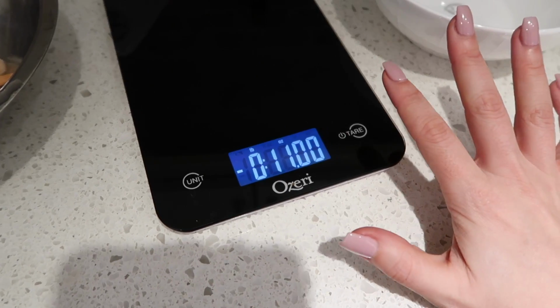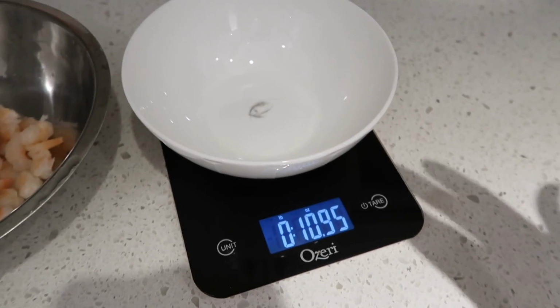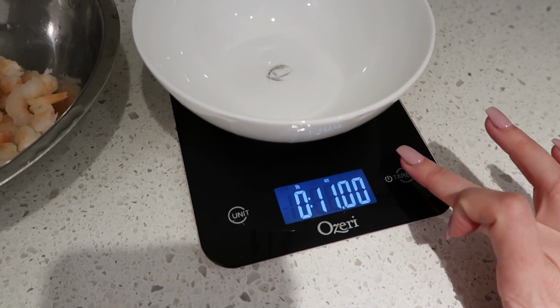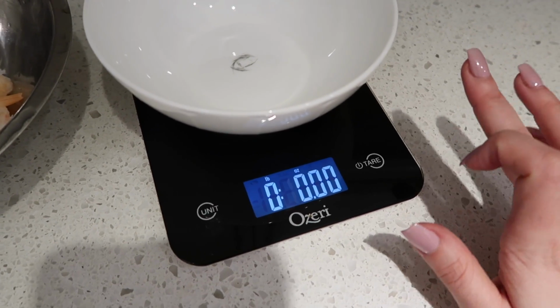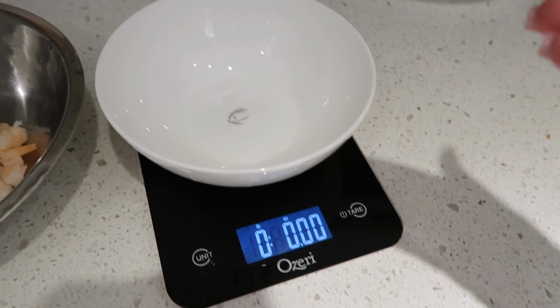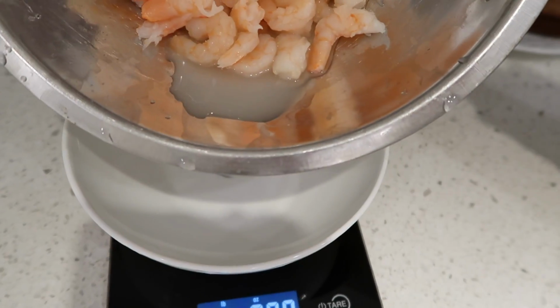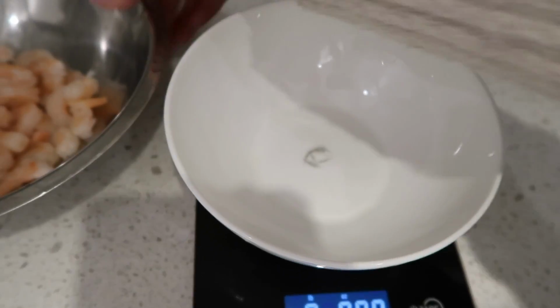So if you just hit tare, it's gonna go back to 0. And then when you put the plate, I obviously like to use the plate so that I can measure the ingredients. Just click tare again. Tare is gonna take away the weight of the bowl. You definitely don't wanna mix it up and have that in there as well. So I have it on ounces right now. I'm just gonna take out this little bit of water because that might add some weight.